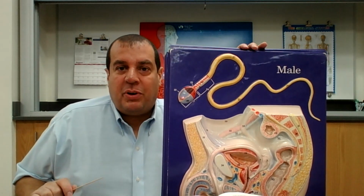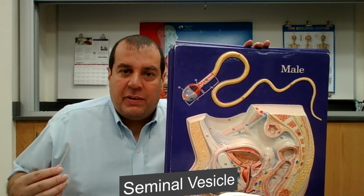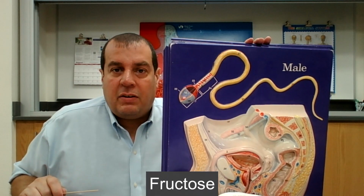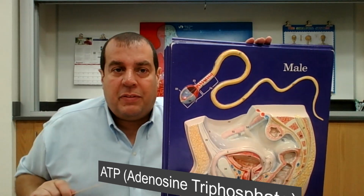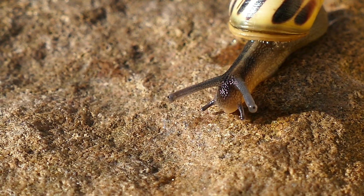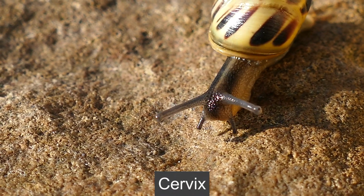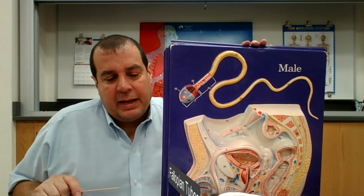This sperm gets activated by fructose that is produced by the seminal vesicles. You see these little red things in here? There's a bunch of mitochondria that pick up sugar and convert it into energy. That energy will allow the movement of the tail, so the tail moves like a fish. It'll be moving that tail, even crawling at times, when it gets into the female vagina, to the cervix, and eventually to the uterus, up to the fallopian tubes to meet the egg.